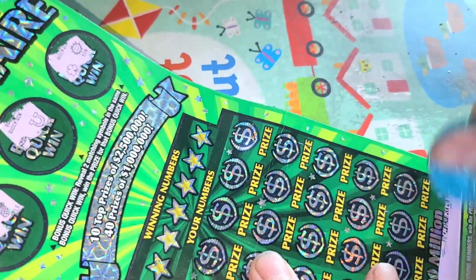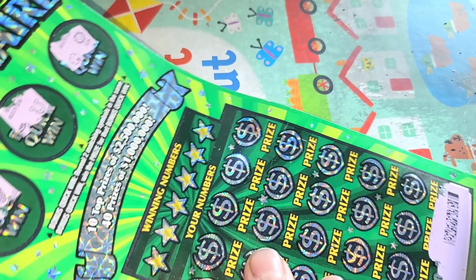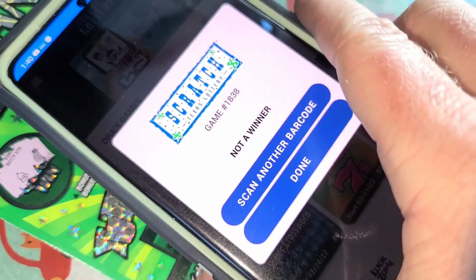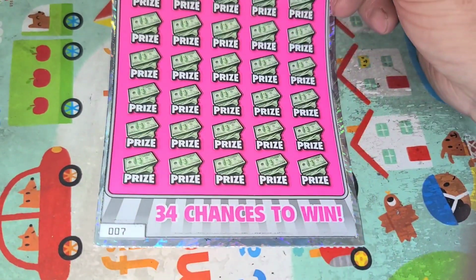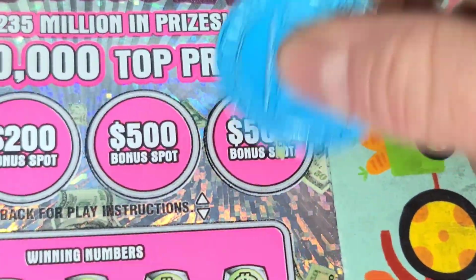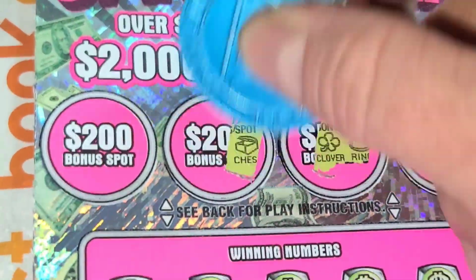Nothing there. Nothing in the bottom. Ticket 7, cash craptacular. Two matching symbols for 500 or 200.